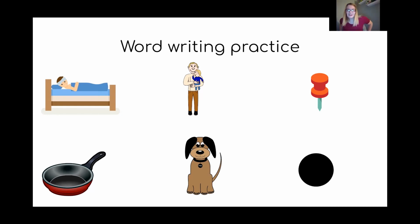All right, so now we're gonna do some word writing. And how we're gonna do this, boys and girls, is we're gonna look at the pictures. And together we're gonna figure out which word goes with what picture. And then I'm going to have you try to write the word on your own, boys and girls. I want you to really listen to the word, sound it out, and I can help you along the way. So for this, you're still gonna need a piece of paper and something to write with.